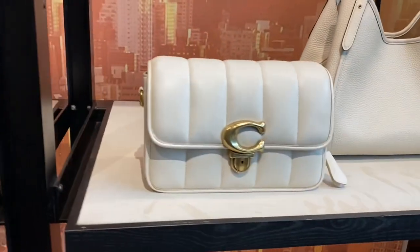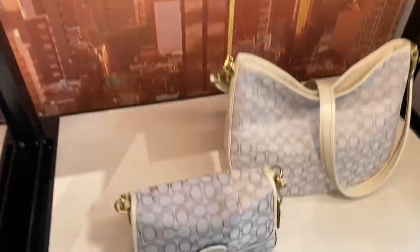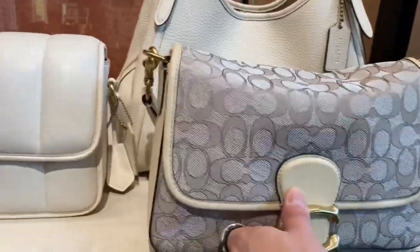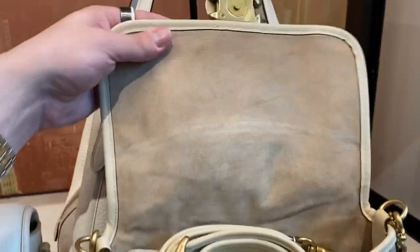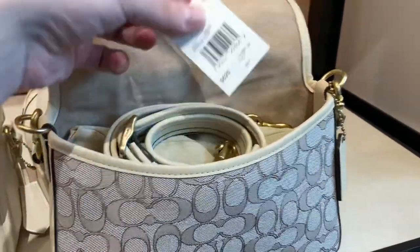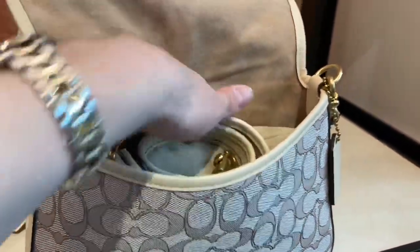Oh, the studio shoulder bag with quilting. So stunning. And then lastly, we're going to look at the soft Tabby shoulder bag with signature jacquard. So many beautiful bags today. This one's $525. Nothing too crazy. Very stunning.